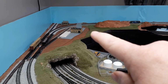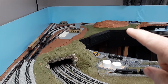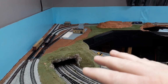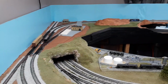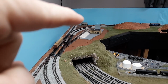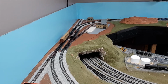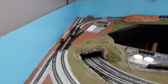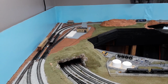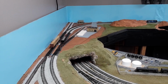I've taken some styrene and put a little bit of an overlap so that when you take that out, it'll actually catch on the actual layout down below. And then right over here where this FAR building is, that one also has that styrene. We'll take a closer look at that in a moment. Just working on trying to get those done, and I'll move over to that side of the layout so that you can get a closer look at that one.